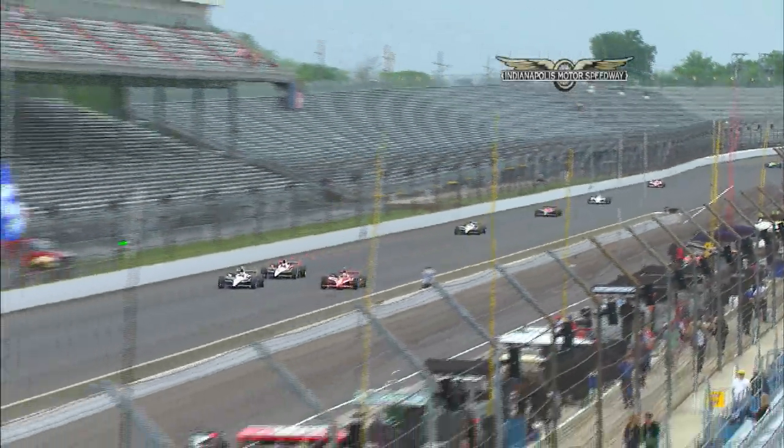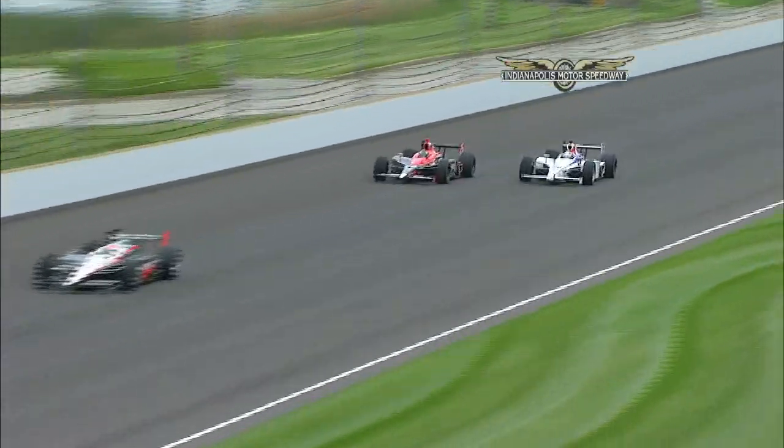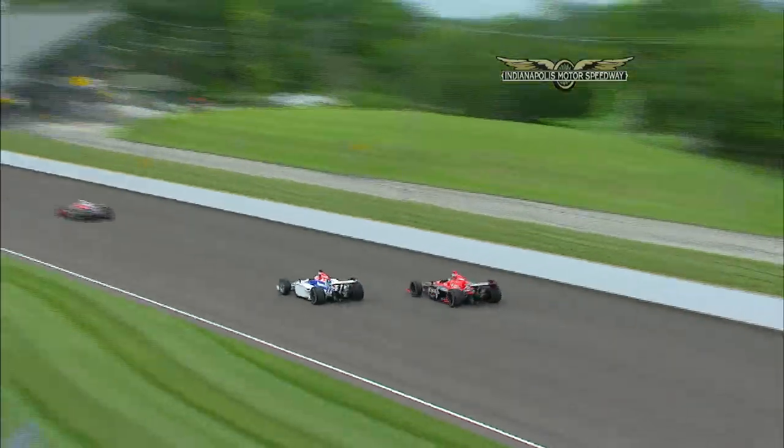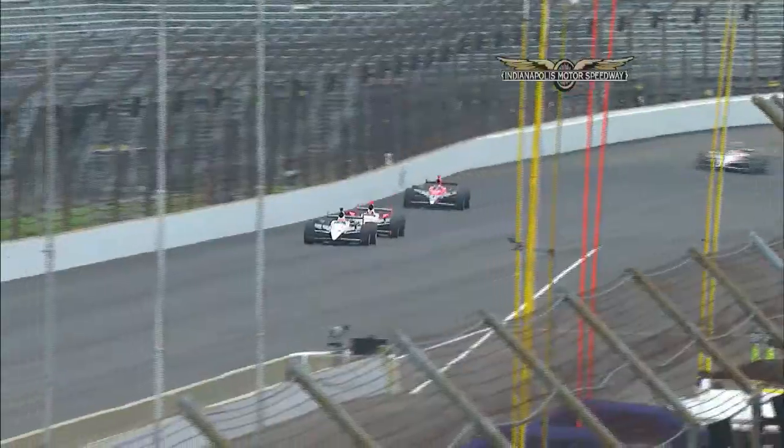But here they come. Look at this traffic down the main straightaway. Hideki Muto, 225.9. Hideki with the fast lap of the day, almost 226 miles an hour. Here comes the lead pack off of four.